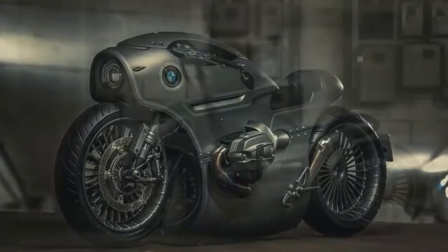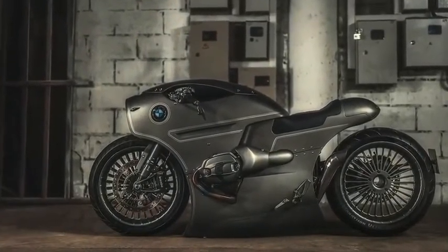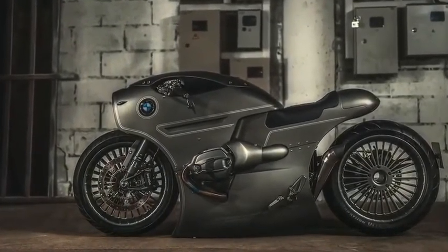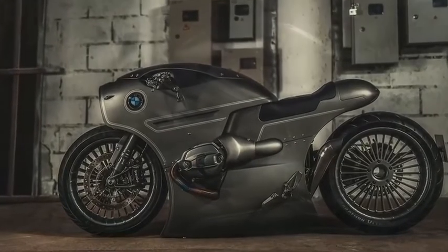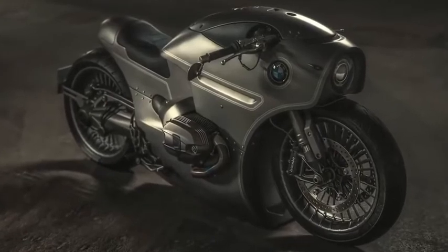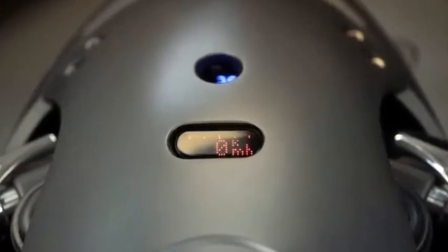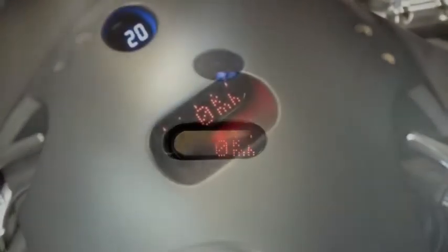So, you still have doubts that this bike is real, don't you? The truth is, it is real, and it looks fantastic. To be honest, I only realized this bike was real when I saw this photograph. Because I recognized this speedometer from Moto Gadget.